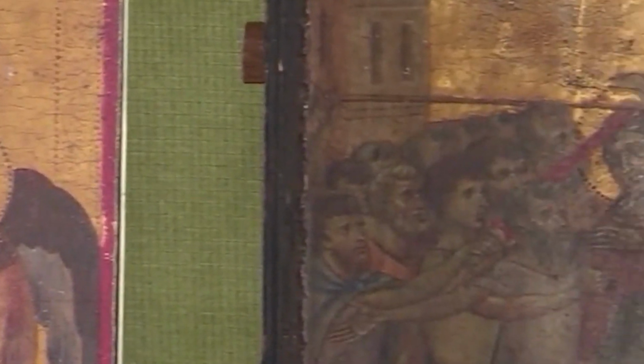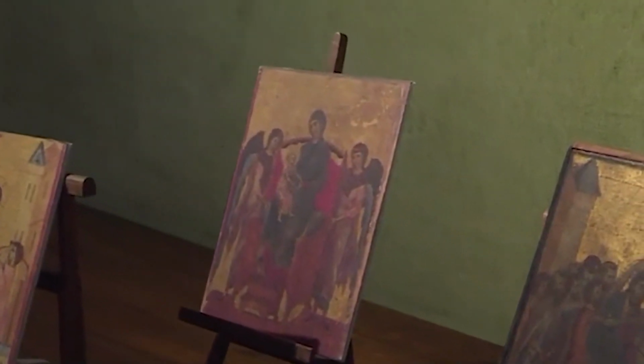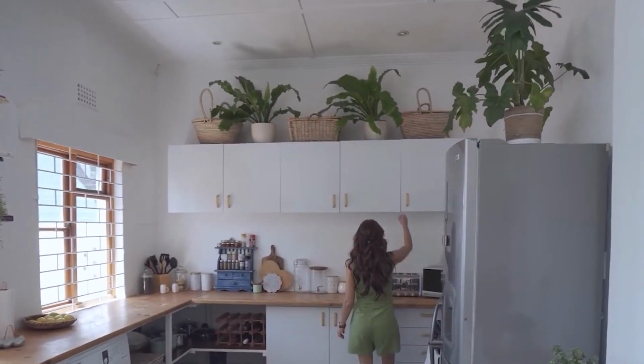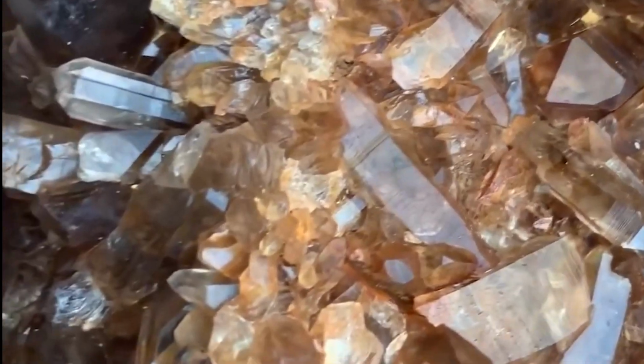Can you imagine that? But even though it was a bit greasy and old, experts said it was priceless. In the end, the family sold it, and guess how much they got? A huge $40 million.